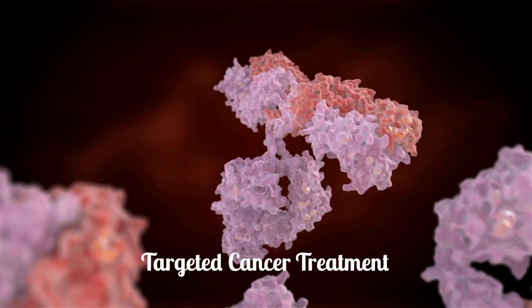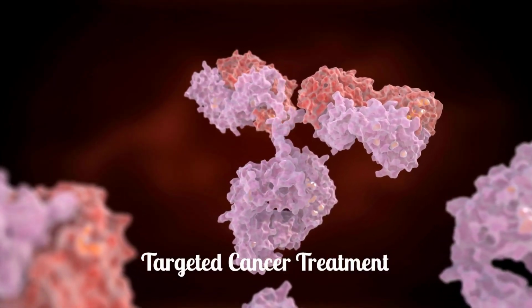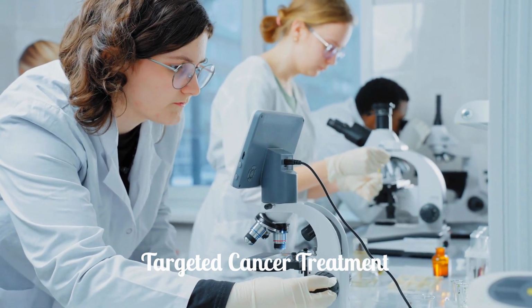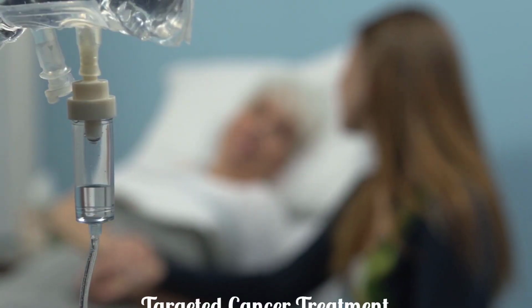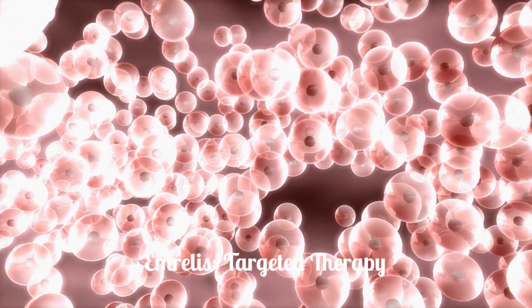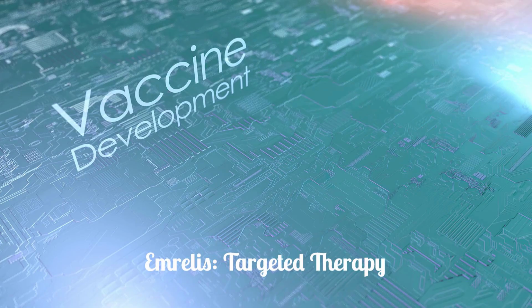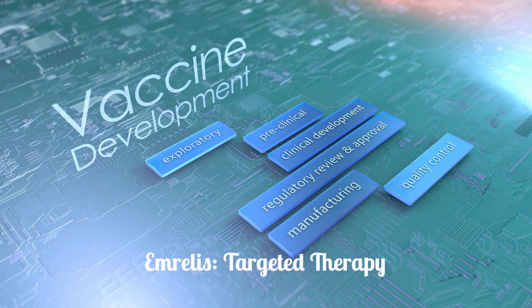Emrelis is an antibody-drug conjugate, ADC, a sophisticated type of medication that targets cancer cells directly. This targeted approach aims to minimize damage to healthy cells, reducing the severity of side effects. The drug consists of 2 key components: an antibody that seeks out cancer cells with the c-Met marker, and a potent cell-killing agent called MMAE. This dual action is what makes Emrelis a targeted therapy.